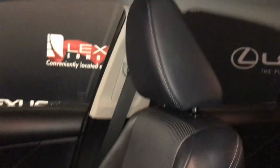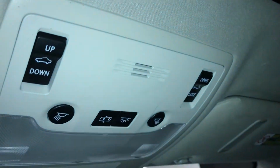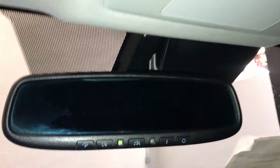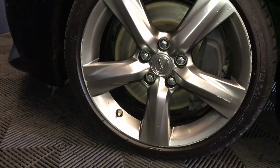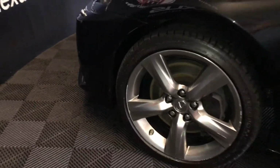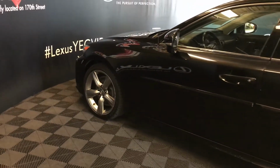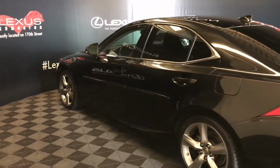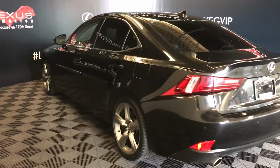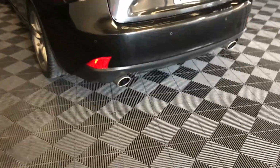Power tilt and sliding sunroof. It has a sunshade. Auto dimming rearview mirror with three integrated garage door openers. 18-inch wheels with wheel locks. Keyless entry with smart access, key lock prevention, aftermarket engine remote start and tinted windows, rear cross traffic alert system, rear spoiler, dual exhaust, backup sensors.